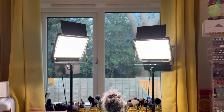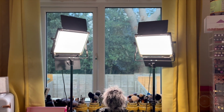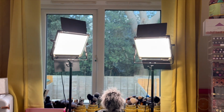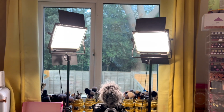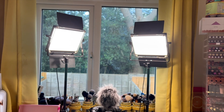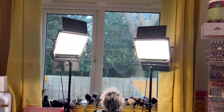And these are very bright. They're very bright lights. You can control how bright, you can control how warm, you can use battery, you can connect it to the socket, which I've done. They're so handy. They don't get hot. Obviously they feel hot when you're recording, but they're not hot to touch, so they are quite safe.